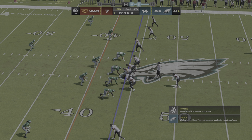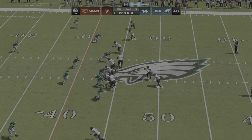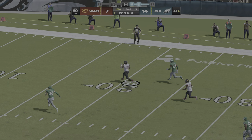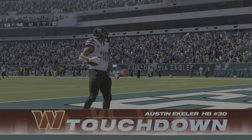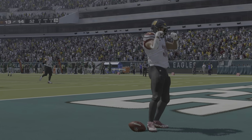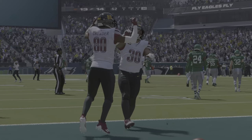Here now, second and 4. Up the middle with Eckler. There he goes, right side. Down to the 10. Touchdown, Washington. 44 yards for Austin Eckler. And the Commanders are an extra point away from drawing level.